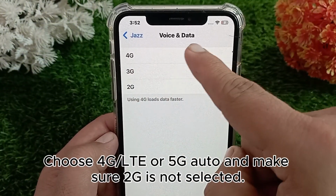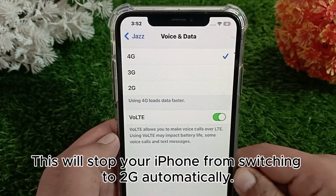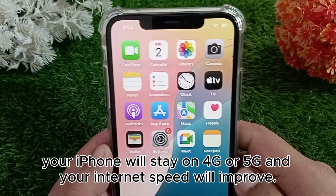Choose 4G LTE or 5G Auto and make sure 2G is not selected. This will stop your iPhone from switching to 2G automatically. After doing this, your iPhone will stay on 4G or 5G and your internet speed will improve.